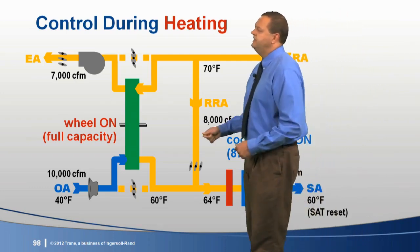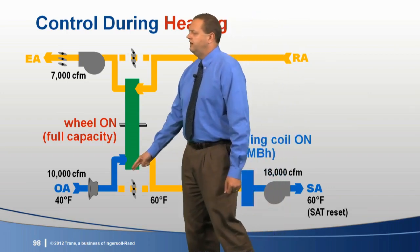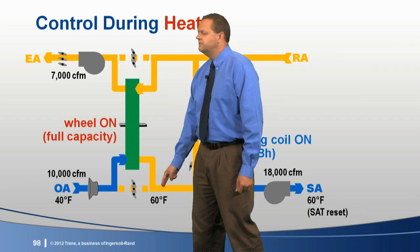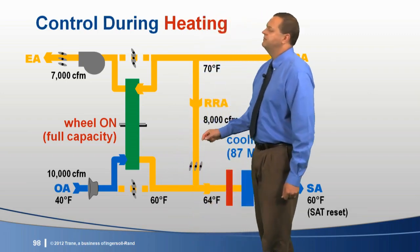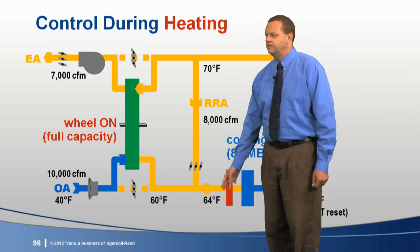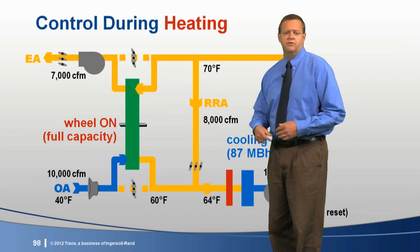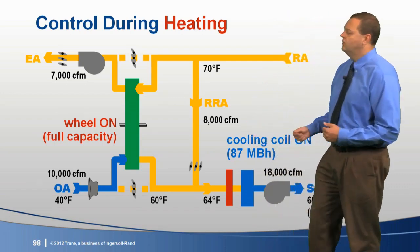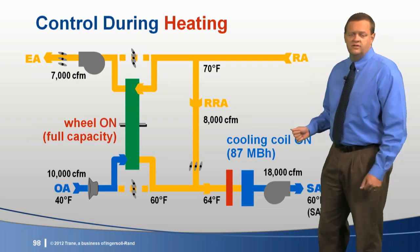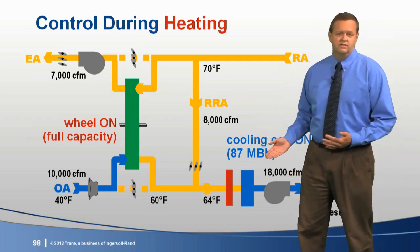The wheel would transfer heat from the warmer exhaust to the cold outdoor air, warming it to about 60 degrees. This preheated outdoor air mixes with the recirculated air. The resulting mixed air temperature is 64 degrees. Since this is warmer than the desired discharge set point of 60, the cooling coil must activate to cool the air down 4 degrees. So the wheel just overheated the air, requiring recooling.